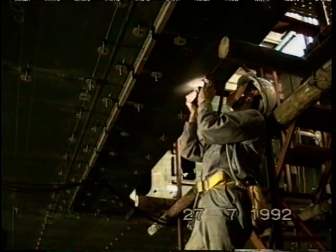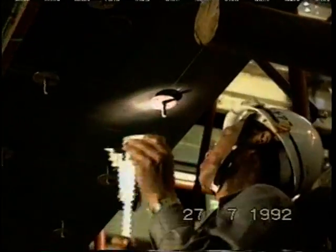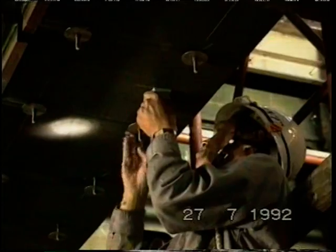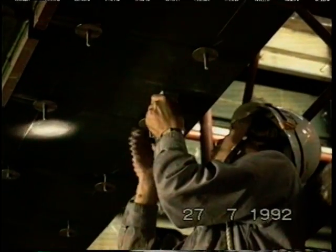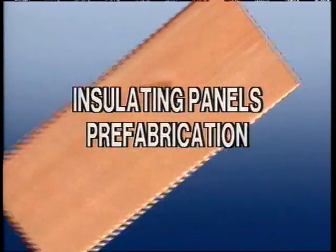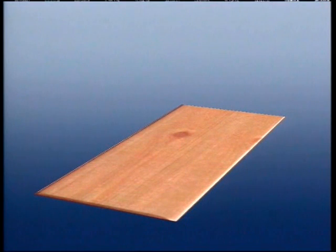The leveling washers are next screwed onto the studs. Their elevation is calculated by computer with respect to the prior measurement of the hull in order to compensate for defects in flatness. In this way, the leveling washers smooth out hull deformation and determine the ideal surface the prefabricated insulating panels will be fitted to. Insulating panels are industrially prefabricated in a dedicated facility.